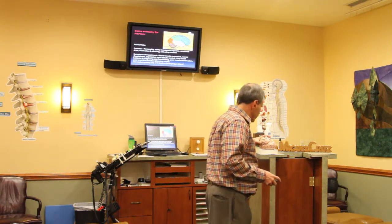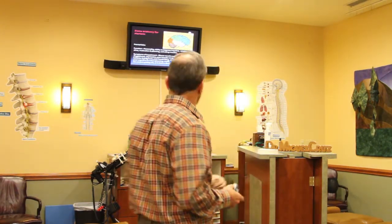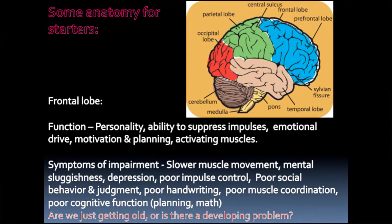So let's get started. Let's go with a little bit of anatomy here for starters. We've got the frontal lobe. Symptoms of impairment of the frontal lobe, basically up in here: slower muscle movement, mental sluggishness, depression, poor impulse control, poor social behavior and judgment, poor handwriting, poor muscle coordination, poor cognitive function. We need to ask ourselves, are we just getting old?